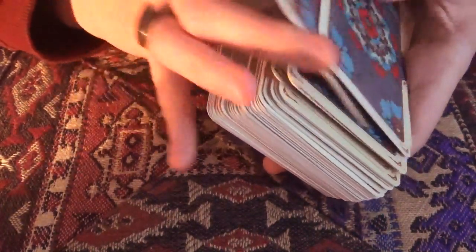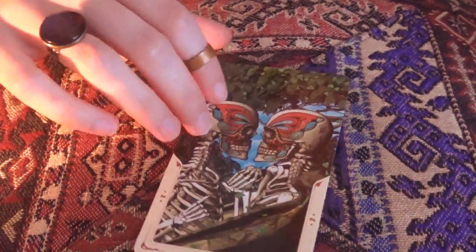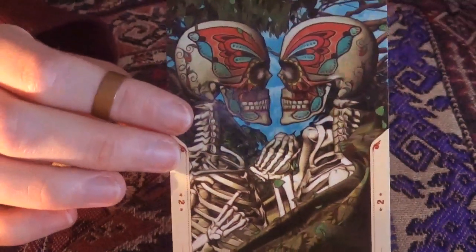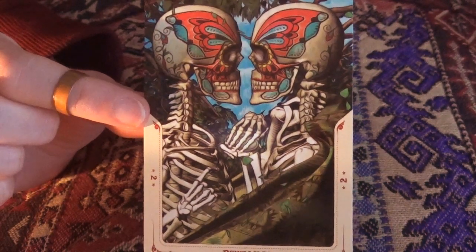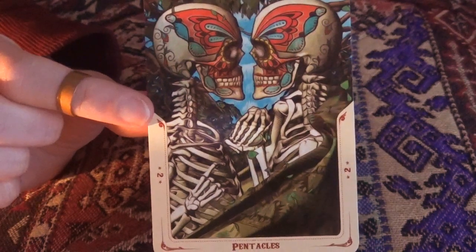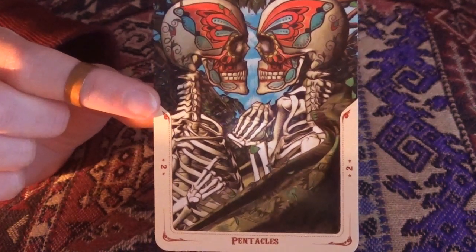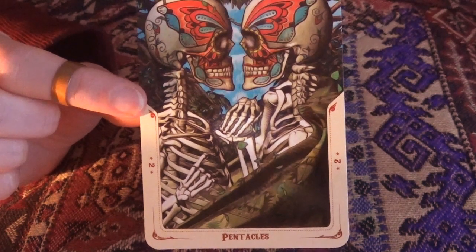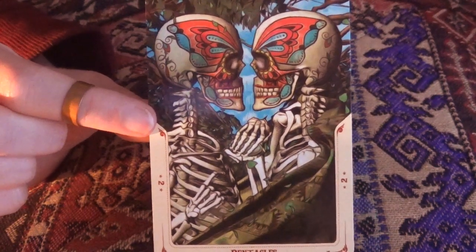So if you were connecting with this deck, here's your card. The 2 of Pentacles. So interesting. The butterfly theme is also a symbolic element that runs through this deck. The 2 of Pentacles is about change. Accepting death is very similar to accepting change in our lives, especially changes that manifest on a material level.